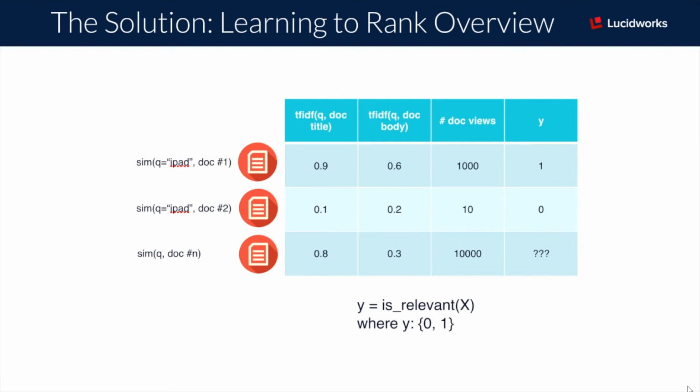Similarly, in a learning to rank model, instead of using machine learning to predict spam, we use machine learning to predict whether or not a query, like iPad, is relevant to a document. The features used to feed the model are similar kinds of relevance factors that you would use to feed a Solr ranking function. Things like the score of title matches, or the score of body matches, or perhaps the number of views a document has.